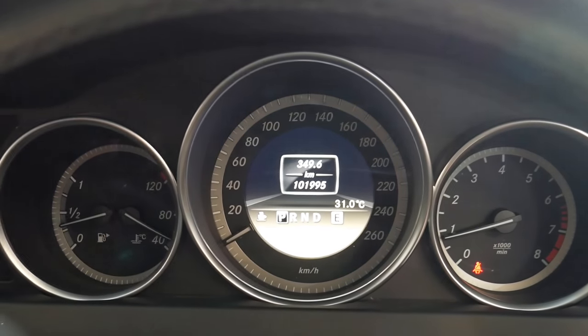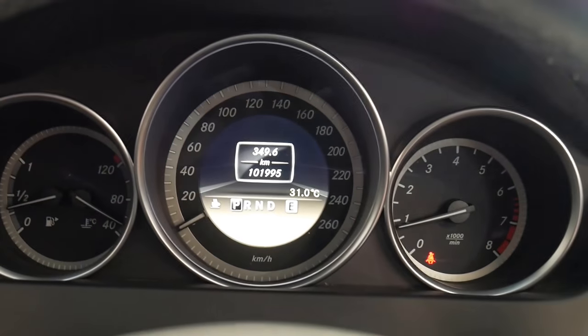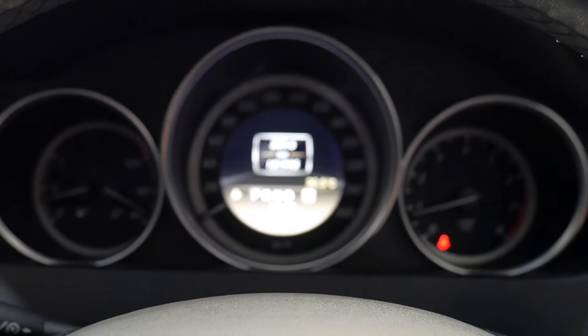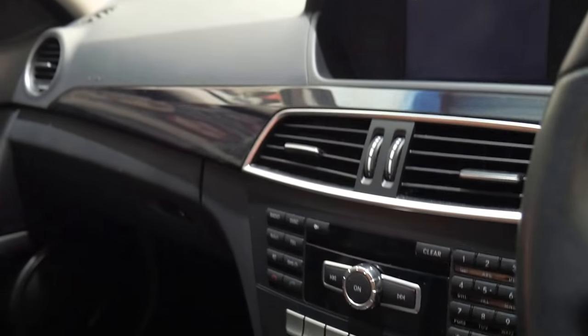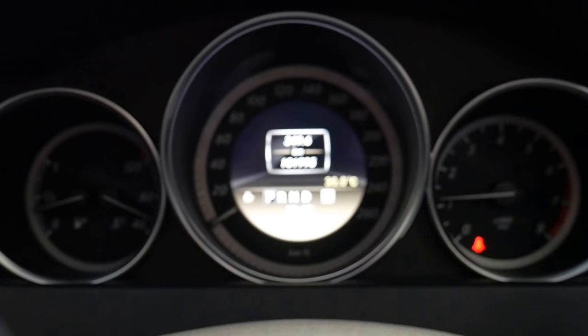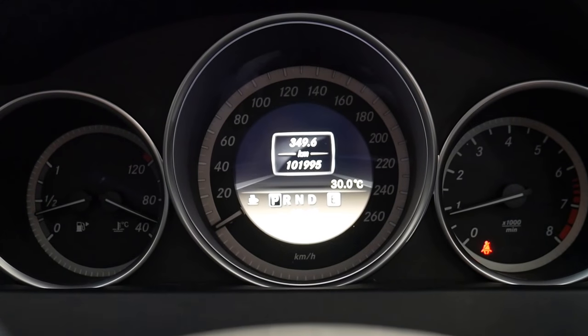As you can see, she's whisper quiet at idle, and I do have the windows down. They are all one-touch automatic. And it's silent in here. They're very well insulated. I'll give it a little bit of a rev for you. Just very smooth. Sorry about the camera focus.